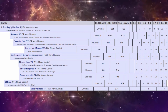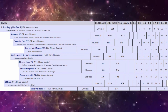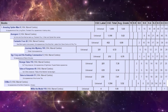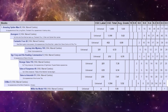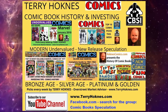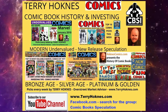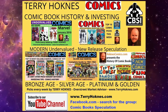There are no 9.9s, but most of these books do have a 9.8, but not all of them. Journey into Mystery and Avengers do not have a 9.8. The book with the most copies in high grade in total, again, would appear to be Amazing Spider-Man #8. Just way more copies on the census and more copies saved and collected in super high grade. So there you go. All the Marvel comics released, cover dated January 1964.